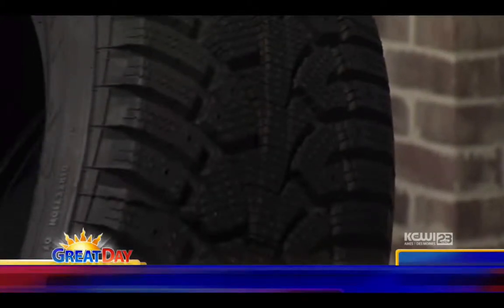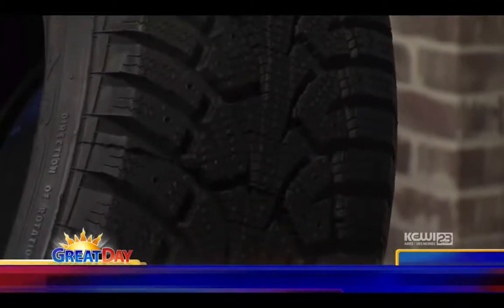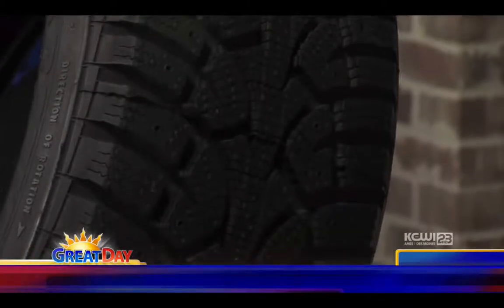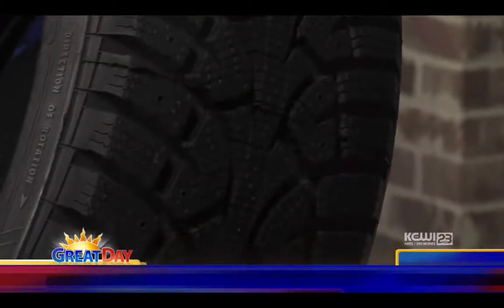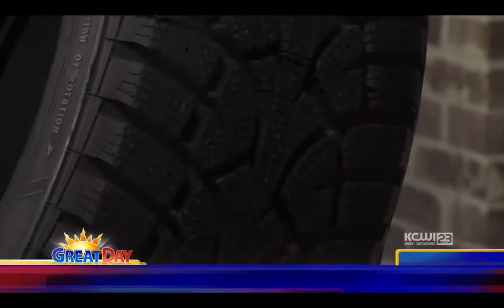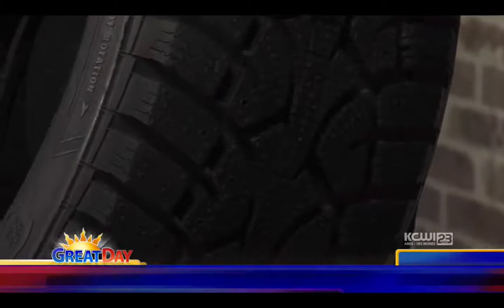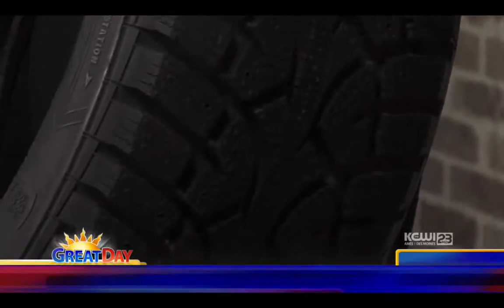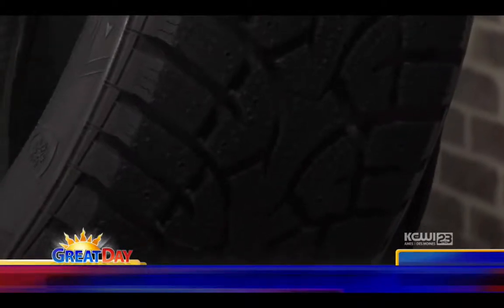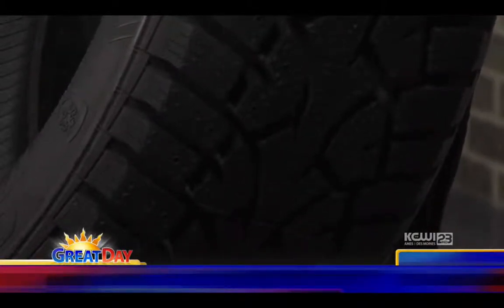There's also some bigger holes where you could put in studs if you want, but there really isn't a need. Does anybody still do that? In extreme rural areas, I think people do. But it's all those little wavy cuts in between the blocks of the tread that give you your traction in the wintertime. Just picture it like a claw that opens up and grabs the snow and the ice to give you your traction. And these make a phenomenal difference.